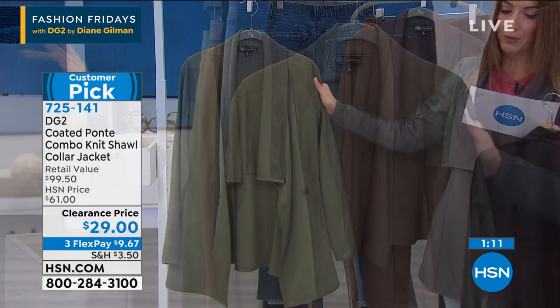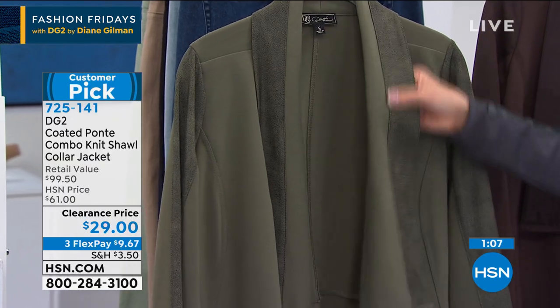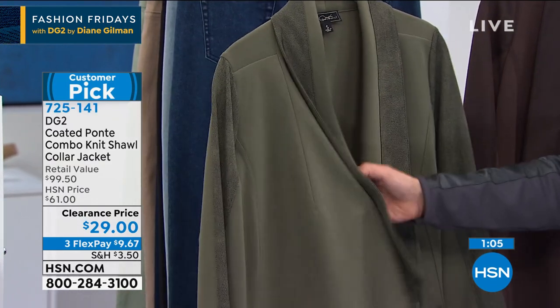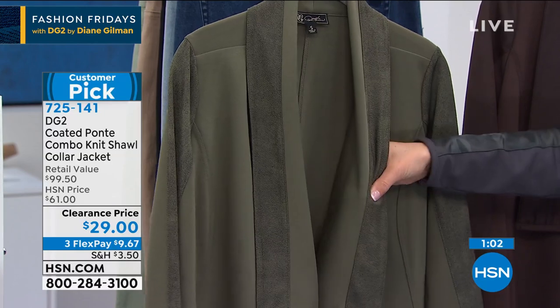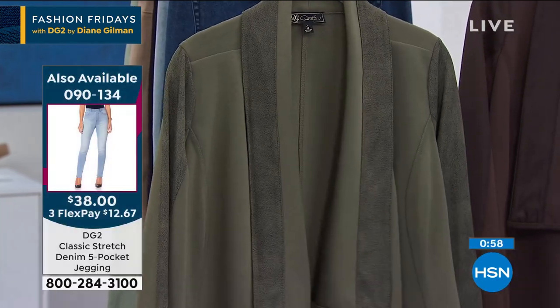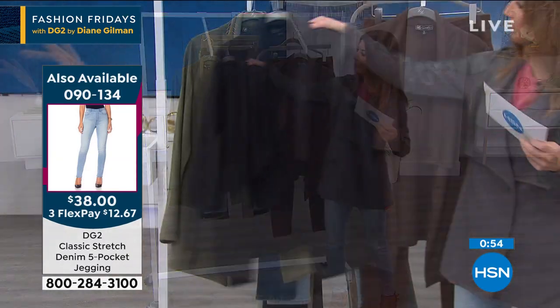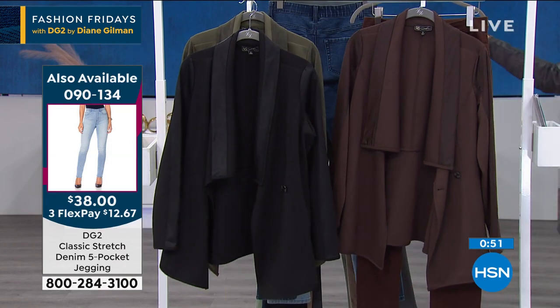And then we have it for you in the olive, extra small through 2X in the olive. This is a really pretty color. If you just want to kind of get yourself out of wearing a lot of black, this is a nice transition. I love these colors. That would look nice with just about any color denim. I'm wearing the gray. And we do have all sizes for you in the gray.